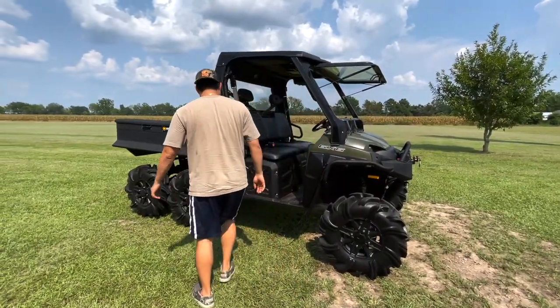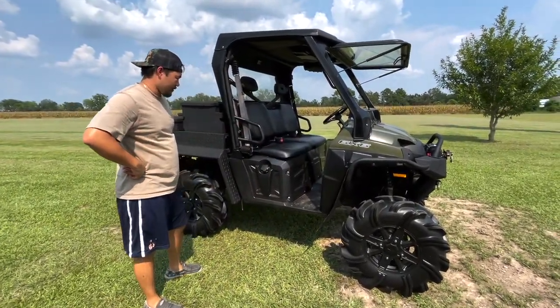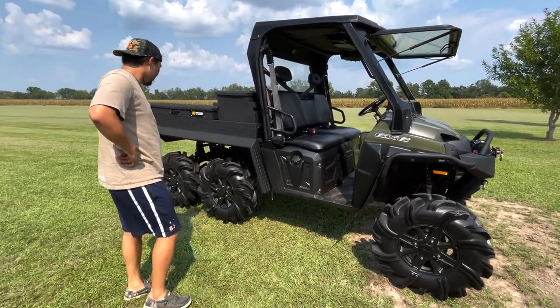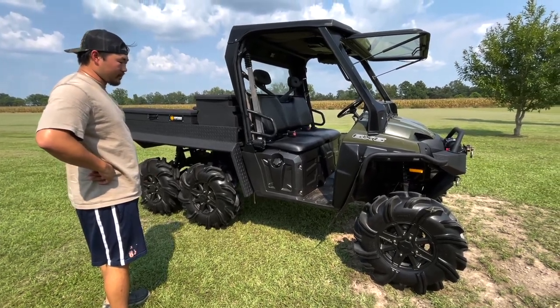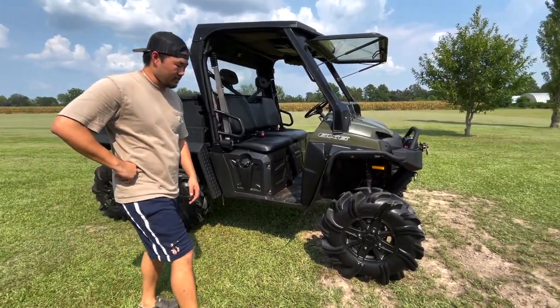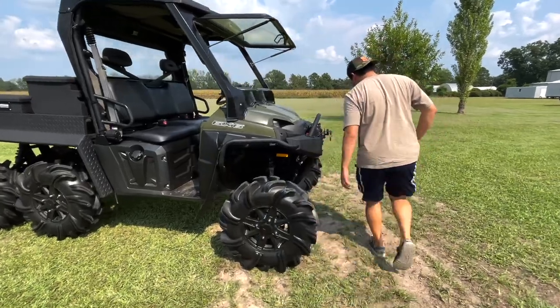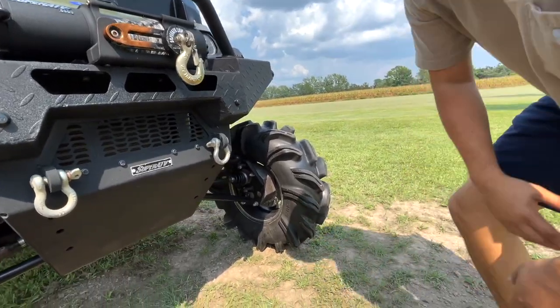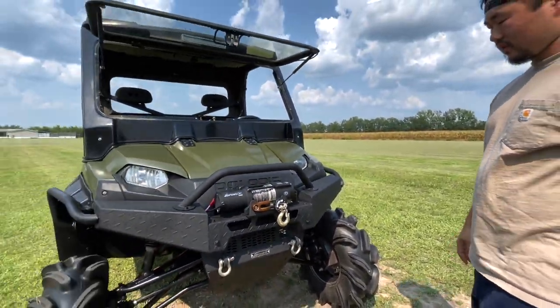How'd it feel driving? Well, it drives a lot better in grass than on pavement. But, I mean, it drives pretty good. It can't go too fast because if you look here, it's got gear reduction in it, so you can't go as fast. Everything on this thing is pretty clean and done right.